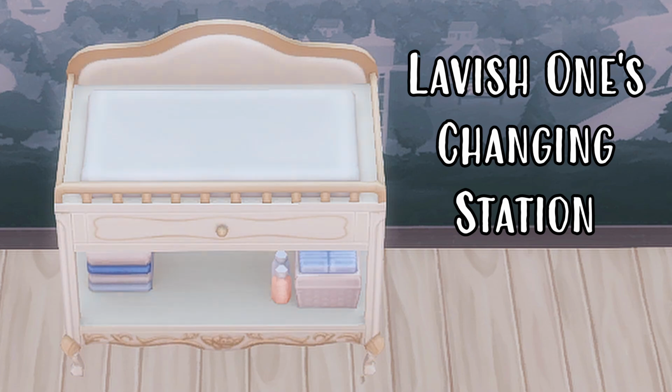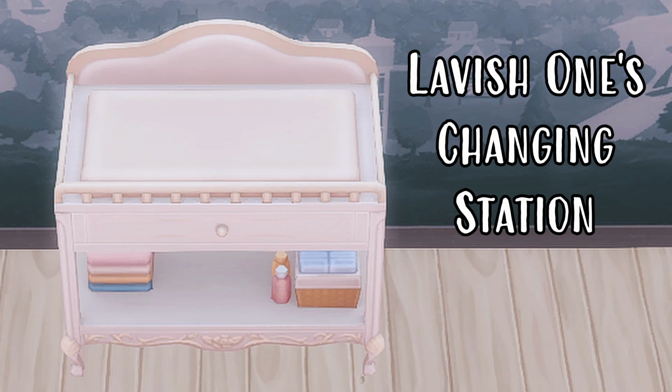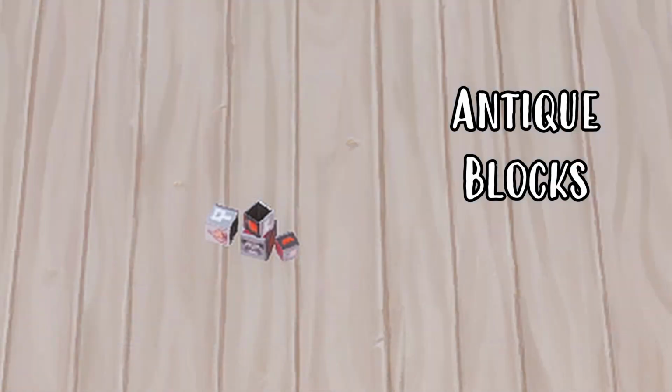Also, there was this purple swatch. You probably just saw that a second ago with the changing table. But there's this purple swatch in the furnishing in this kit, and it is absolutely stunning. We are so low on purple swatched items, and I was just so excited to see that. It's a gorgeous purple.